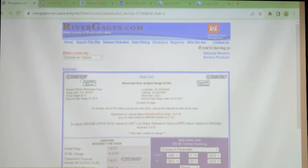And then it's got the Google Earth and Google Maps. If you click on those, they'll make a KML or KMZ for you, and that way you can just import it to your Google Earth and Google Map to know where it's at.